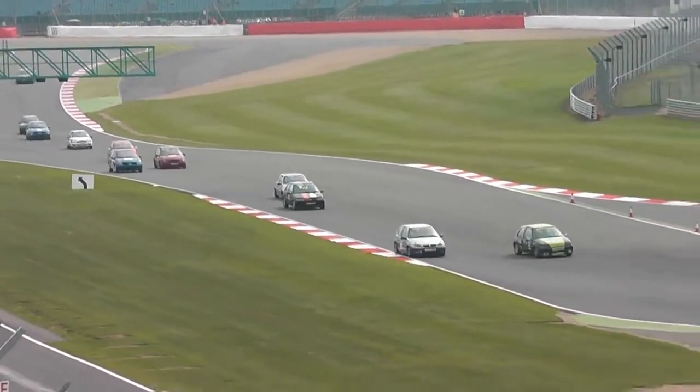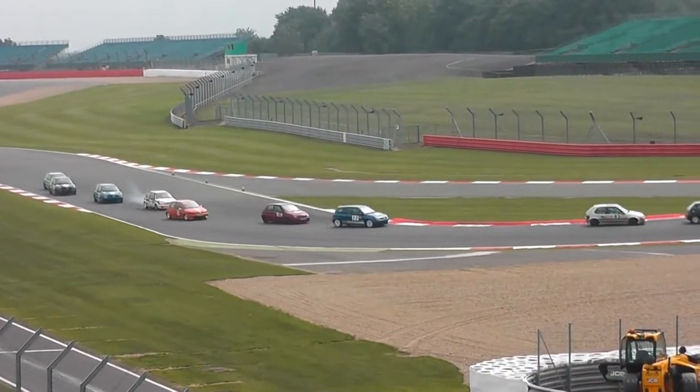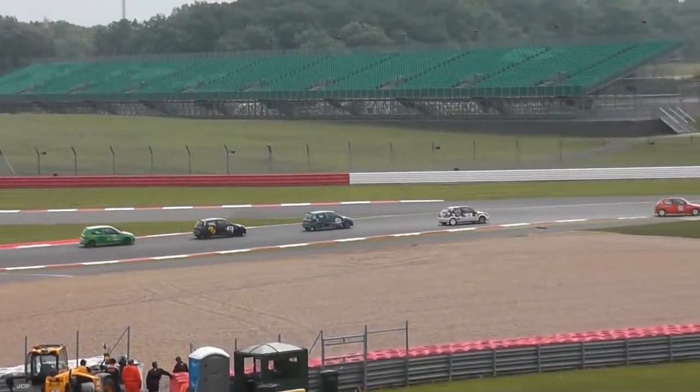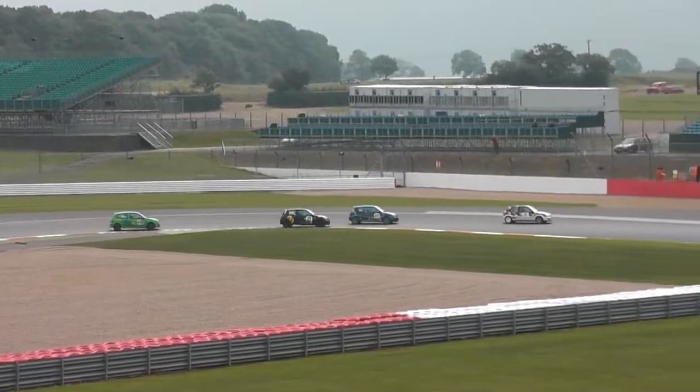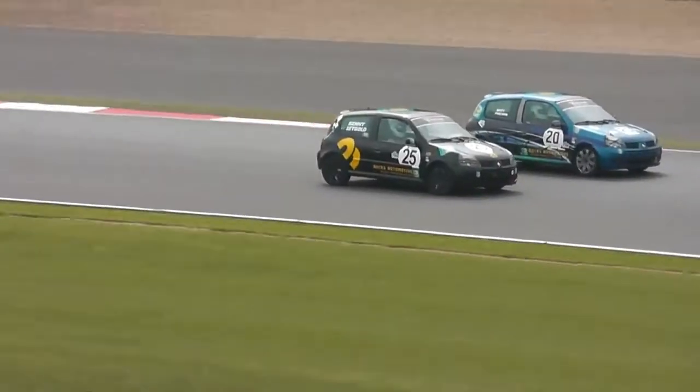Side by side with Andrew Ford on the inside, he locks up. He gets that place done. All the Clios in here. This is the biggest grid of Clios we've had this year. 6 cars out there. Mark Armstrong the best of them.